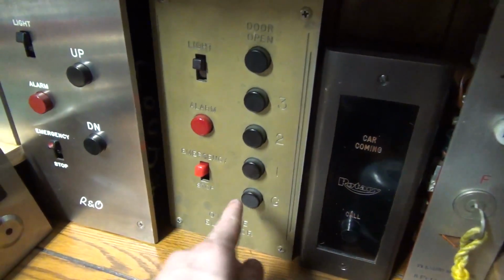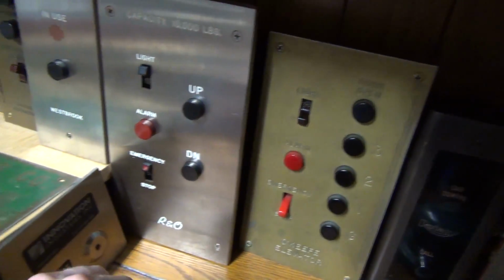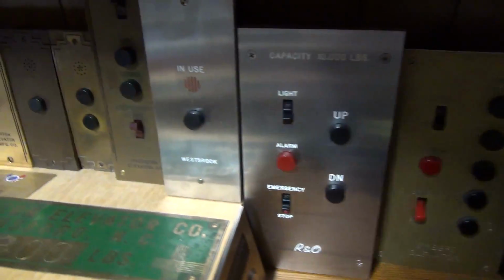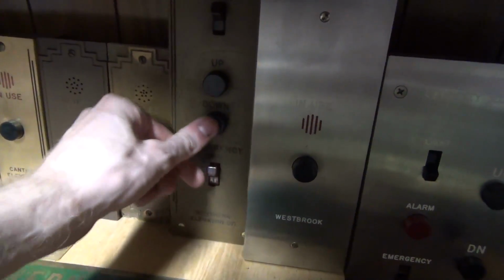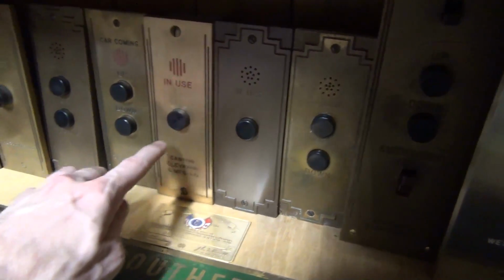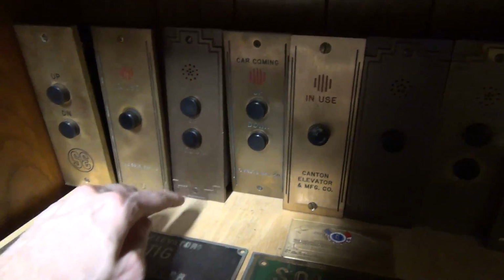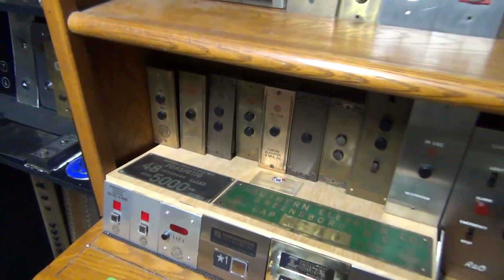So O'Keefe elevator, this was from Jared recently. Here we have an R&O. Manual. The Westbrook. Southern elevator. And then we have a bunch of various call stations. So here's an intermediate terminal. We've got a Canton, F. Grote, another just kind of generic. We've got the Southern Company and a Southern elevator. And there's a few more of those lingering around.